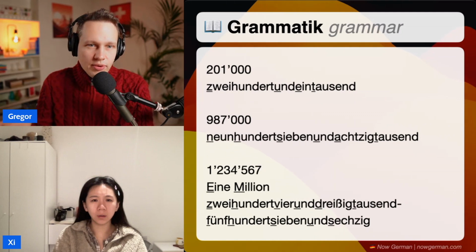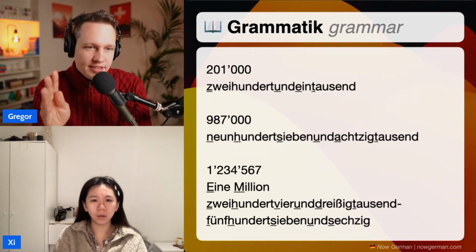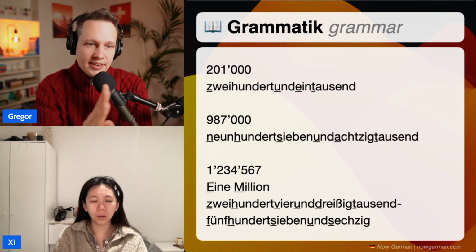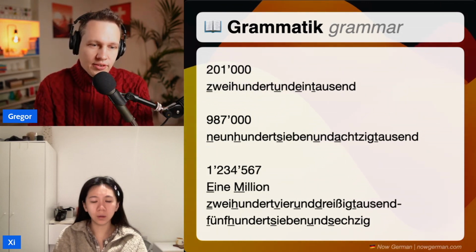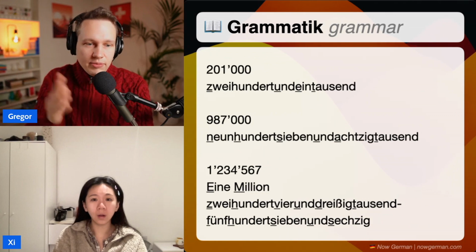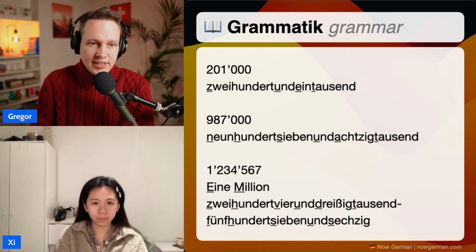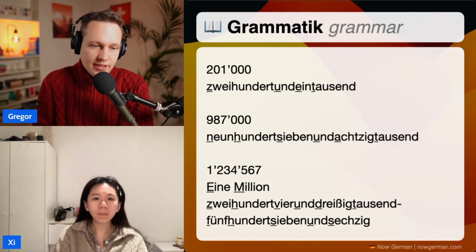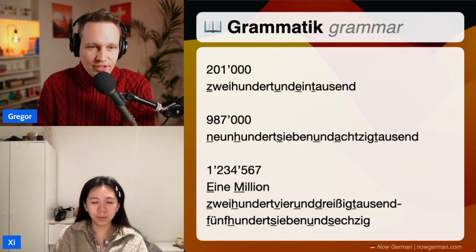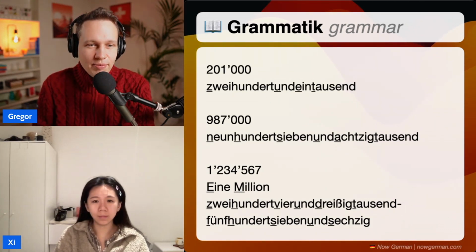So as we saw with the numbers above 100 to 1000, you see we first have the 100 digit, then the individual digit, and then the 10 digit in between. So the order is flipped. It's 900, 7, and 80, right? And then we just add the word 1000 in the end. So it's the same logic, just you can remove the 3 zeros, and then we just add 1000 to represent the 3 zeros.